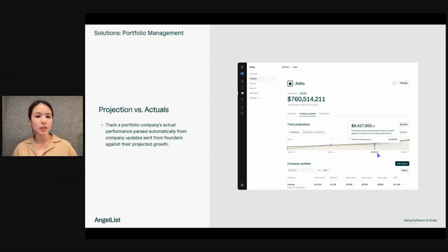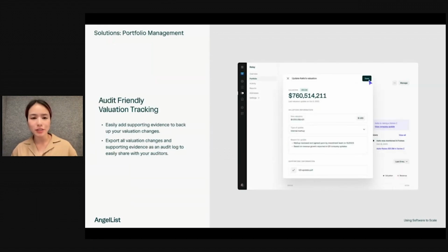This is great data you can use in various ways. You may want to start considering whether you'd like to reach out and get into their next round, or you can share this with auditors with ease who are looking to understand why you decided to mark up this company's valuation. Let's take a look at another example since we've been talking a lot about valuation changes.